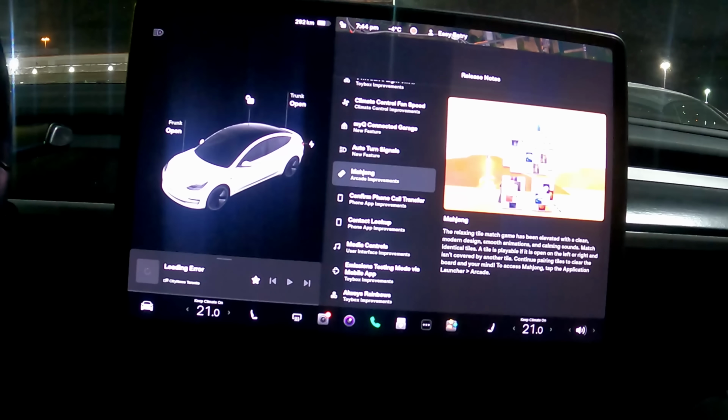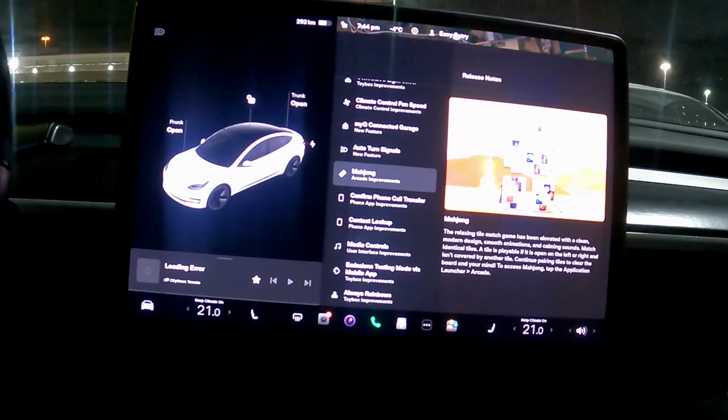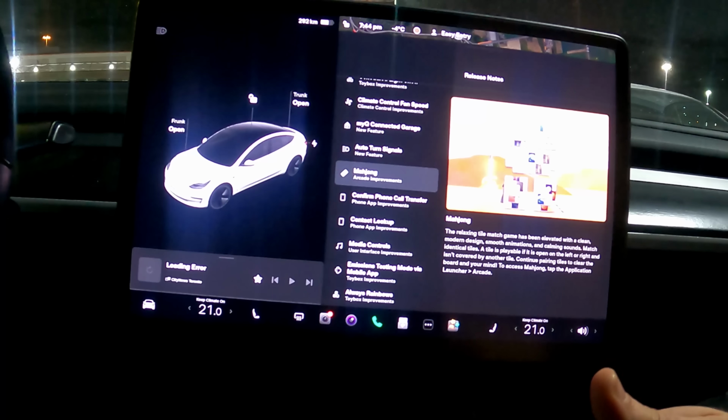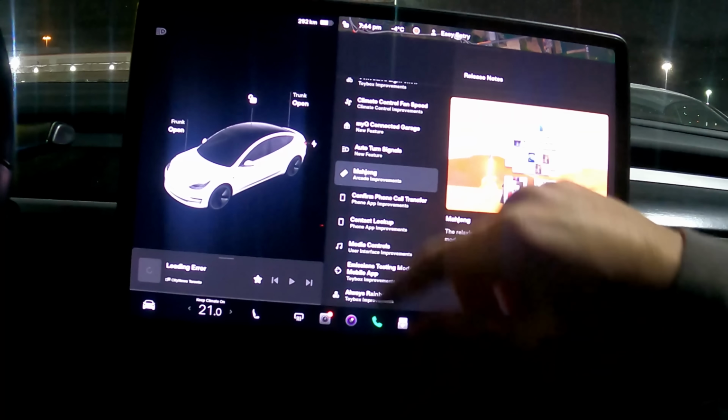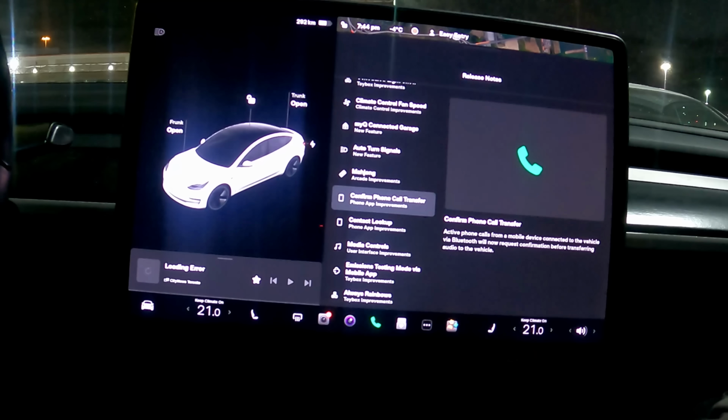Up next, we have a game UI update. Never saw it before. Don't plan on checking it out now, but if you're into this, hey, they changed the UI for you. Confirm phone call transfer.